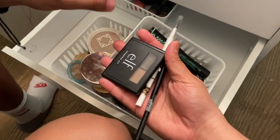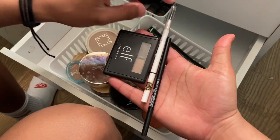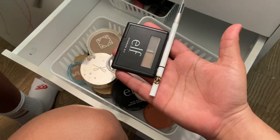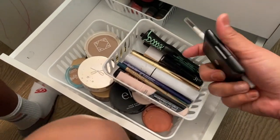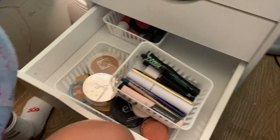And then, well, one of these. This. Okay. You said one of them? Yeah, you don't need to. I mean, unless you want. We'll do this pen. Okay, good. Put that one in there.